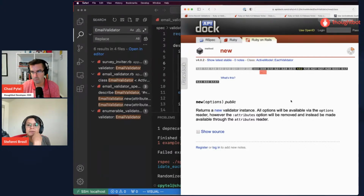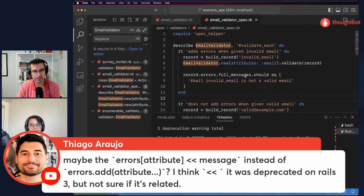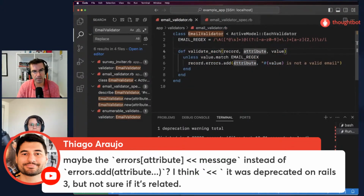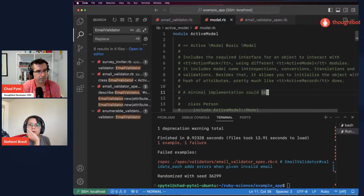Yeah. Tiago is bringing a good point because I just fixed the deprecation warning related to that on an application that I'm working on. Have you tried using that syntax where you add the error to the errors array instead of errors.add? Yeah, I tried changing that yesterday. I rewrote this method to do that instead, and it made no difference. Okay.